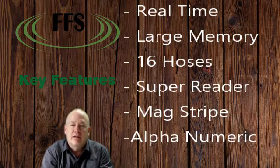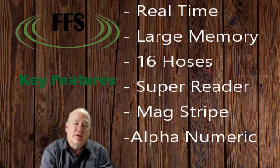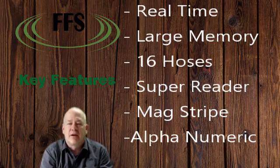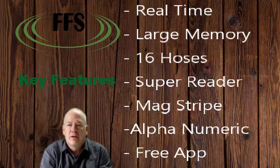It has an alphanumeric keypad, which is wonderful. You can use your identity or identify your vehicles with alpha or numeric figures. I know a lot of the military or army bases like to use their license plates as an identifier. There's a free app that's available, so instead of using a fob or a card or any other device, you can use your phone as an identifier.